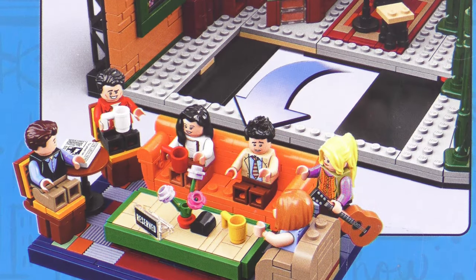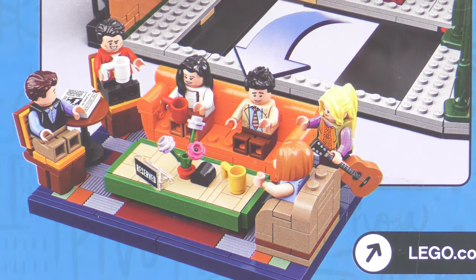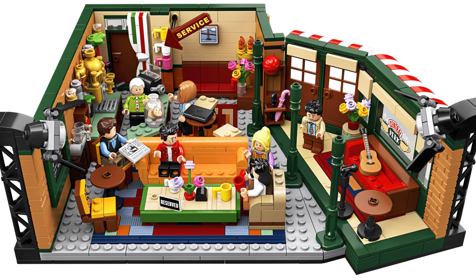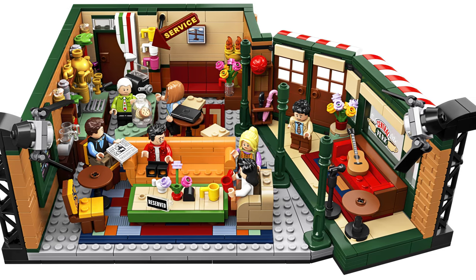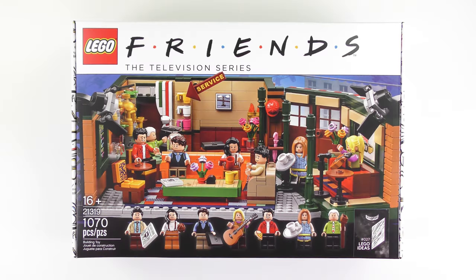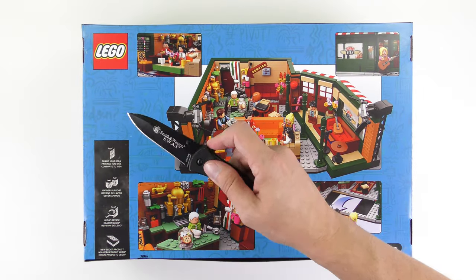If display space is at a premium, you can even remove the couch to create a perfect display for your minifigures. For a $70 licensed set, this is actually quite big. Central Perk stands 4 inches high, 11 inches wide, and 8 inches deep. If you're a true Friends fan, most of this is probably not brand new information. So let's crack on, open up this box, and see what we've got inside.